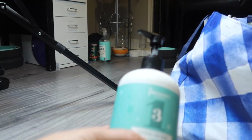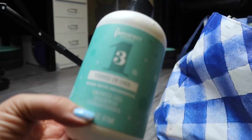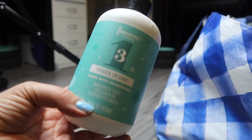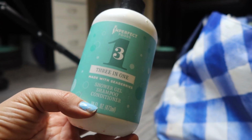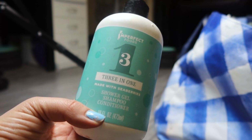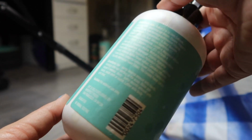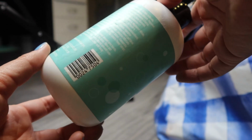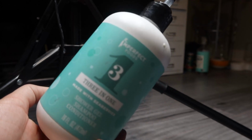All right, so the next one here is one that I've had for a while. I don't even know if Imperfect Foods still sells these. I bought a bunch when they had a sale. This is the Imperfect Foods 3-in-1 made with sea berries: shower gel, shampoo, and conditioner. I like this a lot. Pretty decent quality. It just has a nice light scent, so it's not overly fragrant, which is nice.